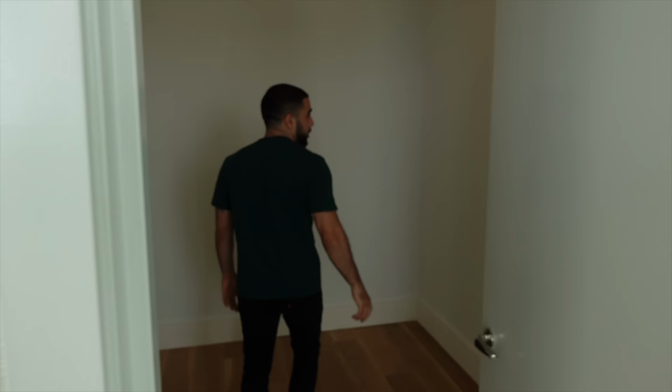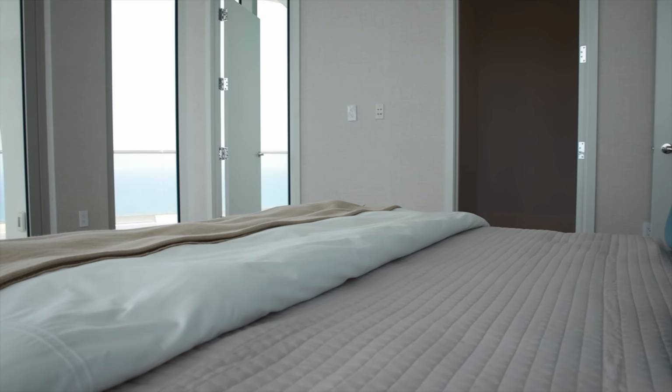Look at this closet for a second. Look at the size of this closet. This is just for the guest. Guest closet, massive, bigger than my room. That's not true. How about, my room's not this small, but like a crazy sized closet.